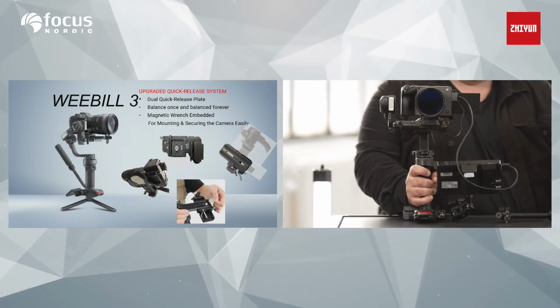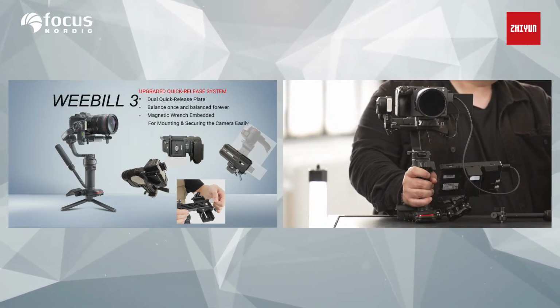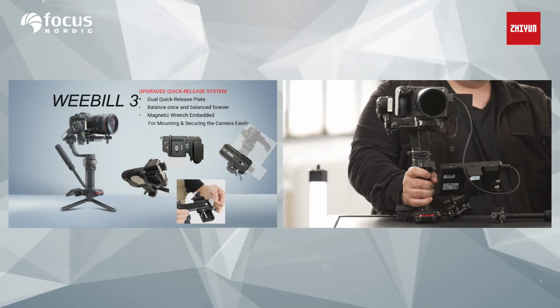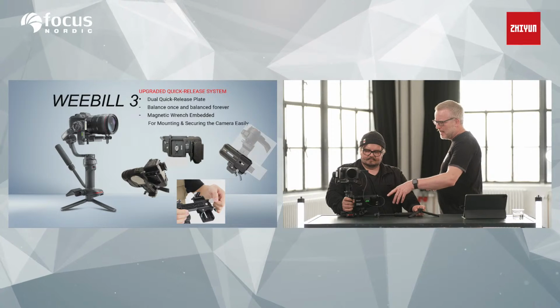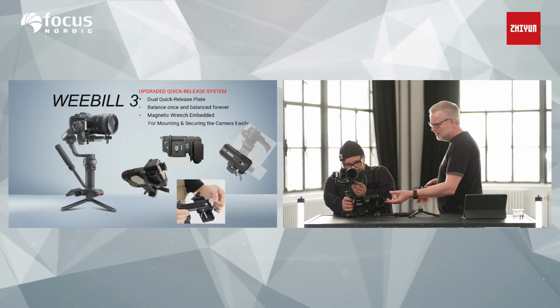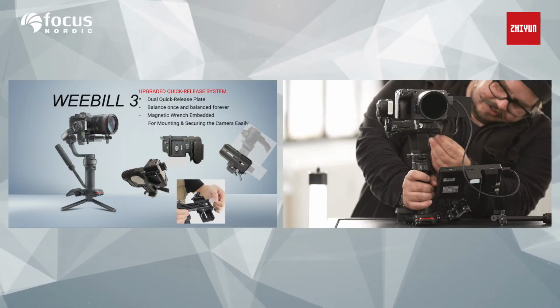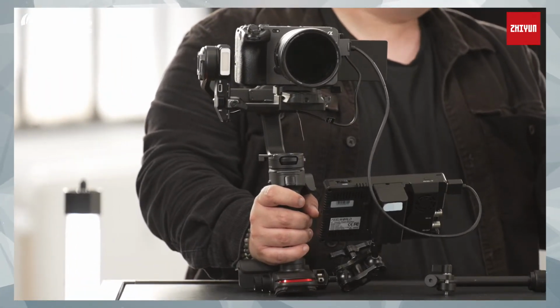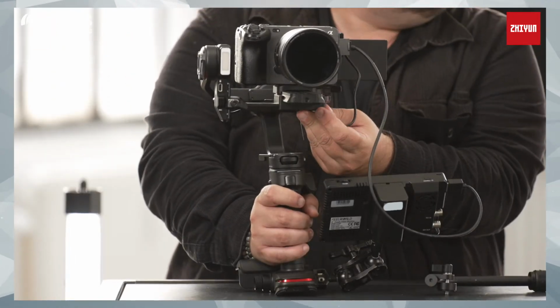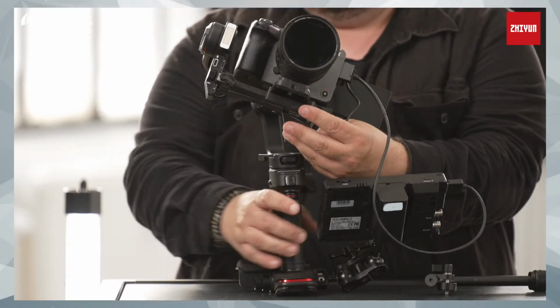And it's called a dual quick release plate. So pretty nice. And we even have a magnetic key in there. It's down there somewhere. Here? Yeah, to the plates. Exactly, which you're always padding your pockets for. And it's pretty strong actually. Okay, so it stays there. Yeah, that's cool.